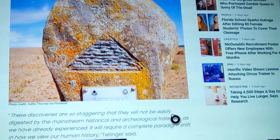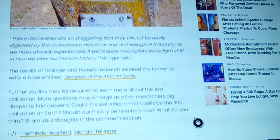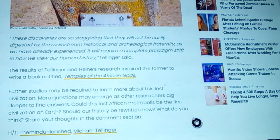These discoveries are so staggering that they will not be easily digested by the mainstream historical and archaeological fraternity, as we have already experienced. It will require a complete paradigm shift in how we view our human history, Tellinger said. The results of Tellinger and Hines' research inspired the former to write a book about the temples of the African gods. Let's not get confused here.